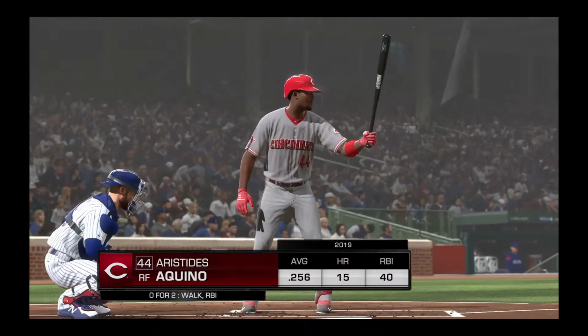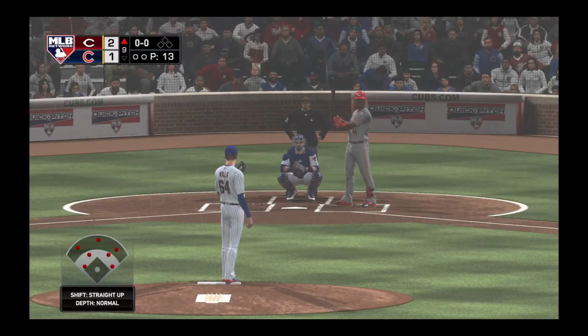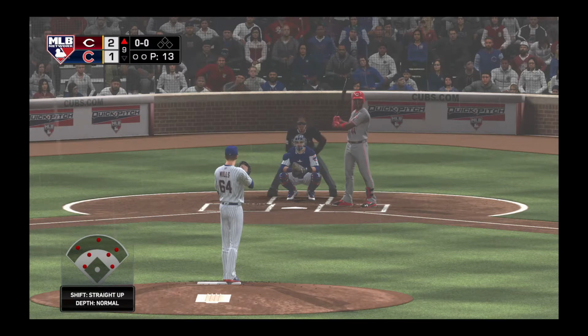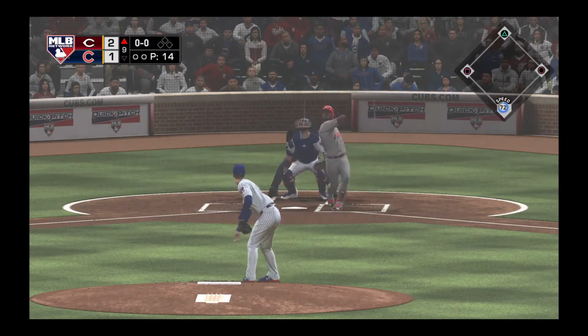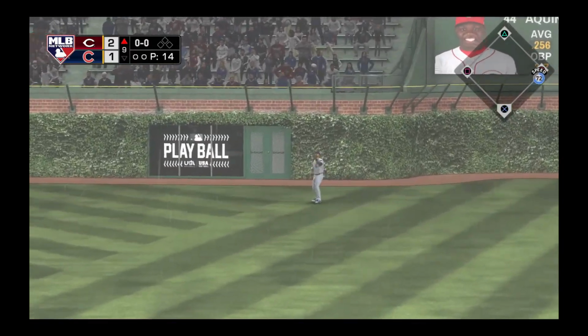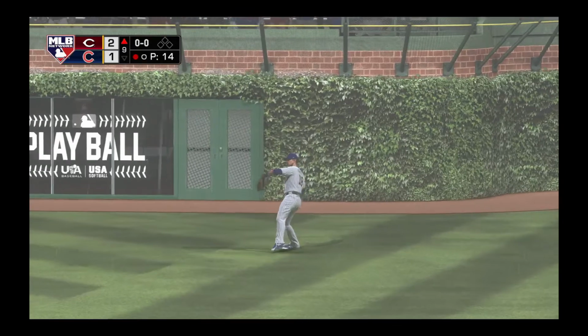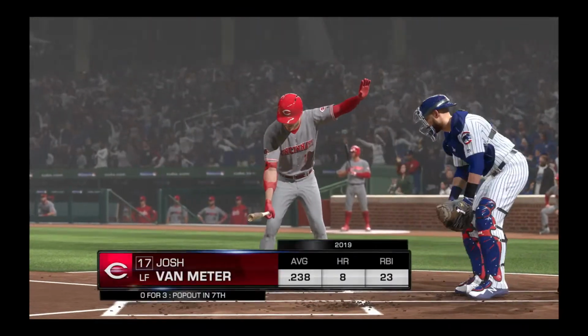Now in the box, Aristides Aquino. He flew out in his last at-bat. Almost, Matty. Almost went deep his last AB. Certainly just missed it. With this guy's big power, he's feeling pretty good at the dish. Look for him to try and get on something and drive it out of the yard this AB. Zobrist is there. One quick out to start inning number 9.